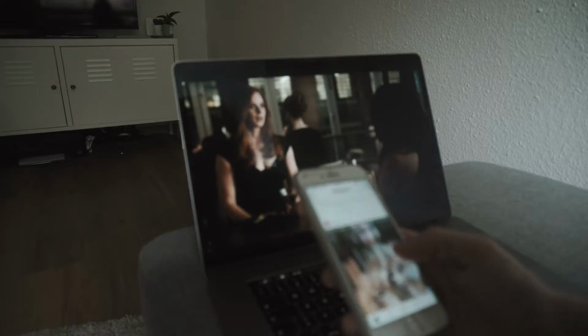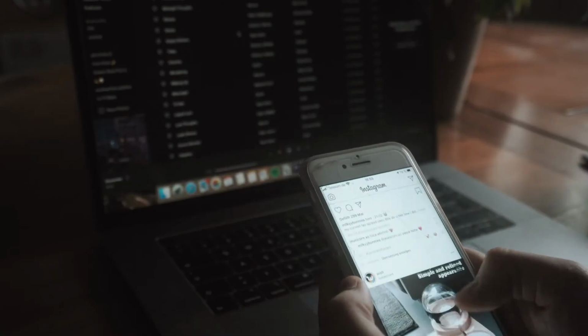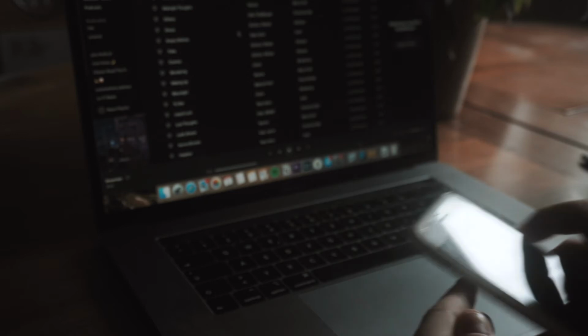Another important tip I can give you is not to study on the bed or on the sofa. This will make you procrastinate sooner or later. Sit at a table or a desk with all your needed supplies prepared and start. Turn off the TV. Set your phone on airplane mode and put it away. Those things will distract you.